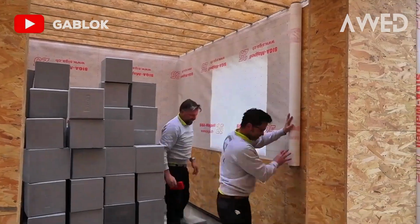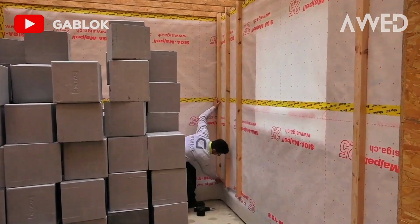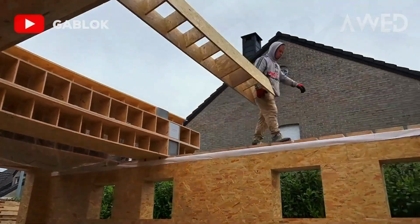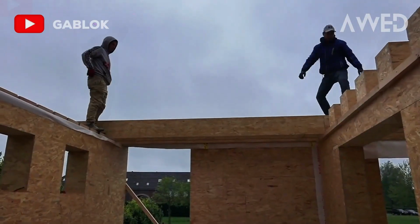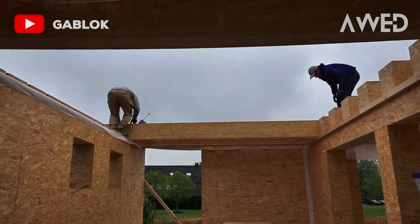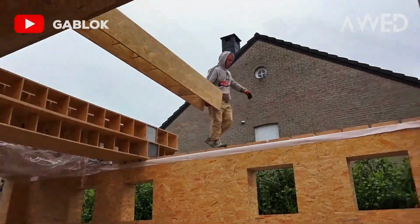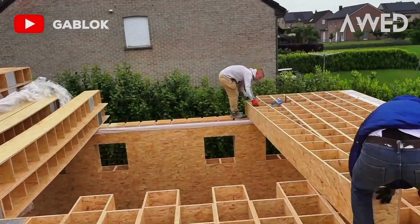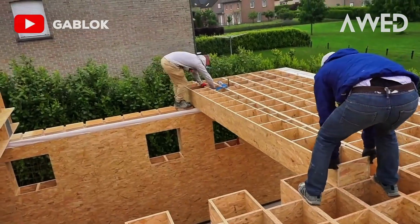A 100 square meter floor can be completed in just 2-3 days. These blocks have been endorsed by acoustic and energy efficiency experts, and both OSB and polystyrene are fully recyclable, appealing to environmentally conscious builders. The cost? Approximately $1,250 per square meter, including materials and labor.